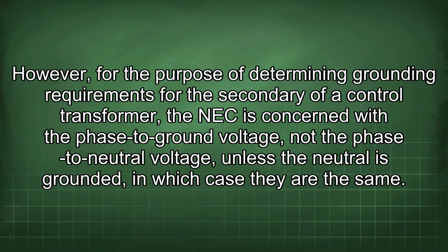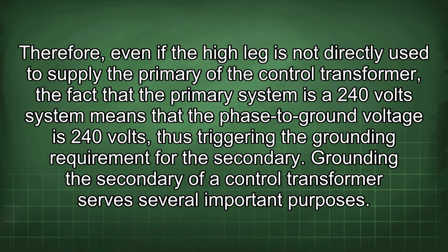However, for the purpose of determining grounding requirements for the secondary of a control transformer, the NEC is concerned with the phase to ground voltage, not the phase to neutral voltage, unless the neutral is grounded, in which case they are the same. Therefore, even if the high leg is not directly used to supply the primary of the control transformer, the fact that the primary system is a 240 volts system means that the phase to ground voltage is 240 volts, thus triggering the grounding requirement for the secondary.